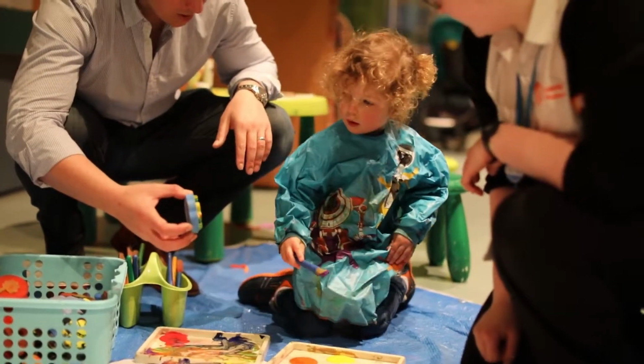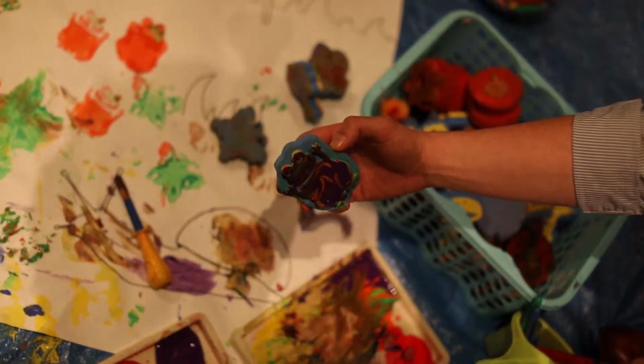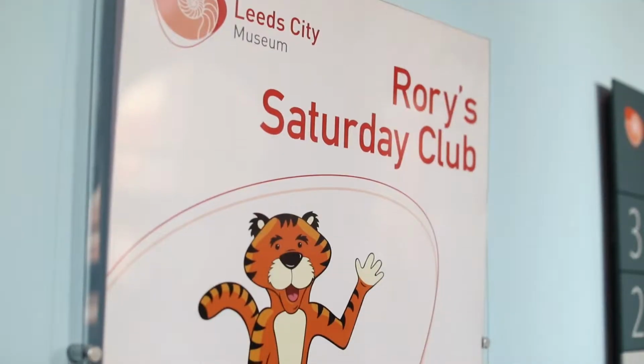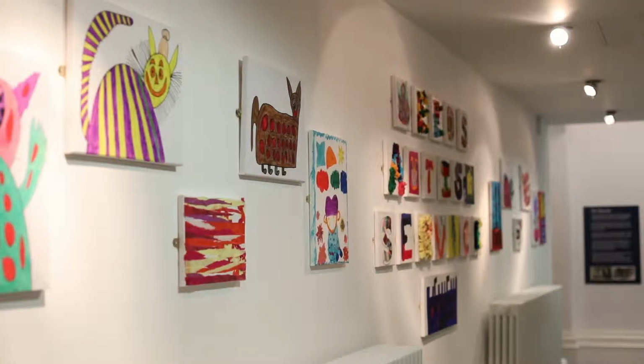We offer a very varied programme. There's so much going on, it's hard to keep up sometimes. We have an under fives programme, so we run Tiny Tigers every Friday, which the front of house staff run. We do a multi-sensory room for under fives, and we do Saturday Club for families. We do school holiday activities all through school holidays. We also have a multi-sensory room for families with additional needs, which we run every school holiday. So it's very varied.